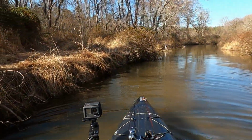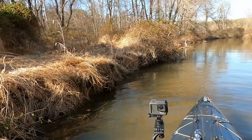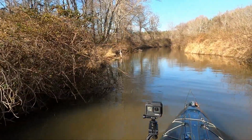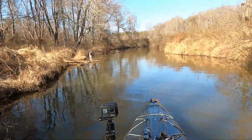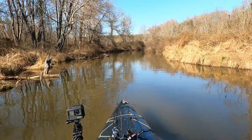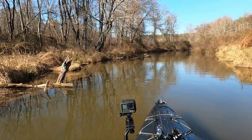All right everybody, I'm going to start heading on back towards the boat launch. I got a few hours to do it, so it's going to be a leisurely afternoon. But I've been looking forward to doing this for a while. I know that didn't really amount to much, but that was still fun for me. I hope you enjoyed it as much as I did.